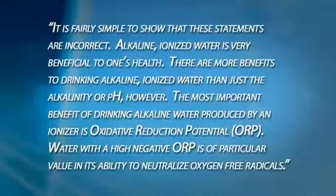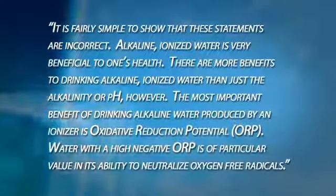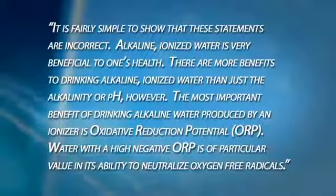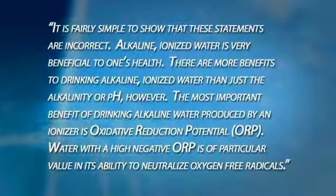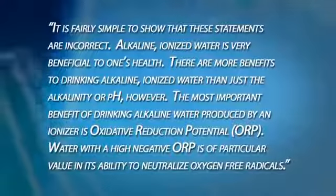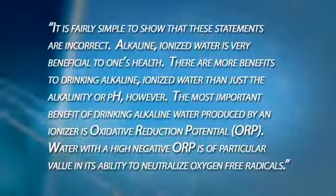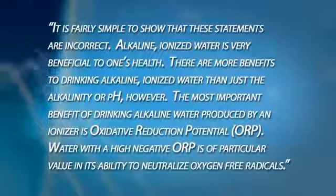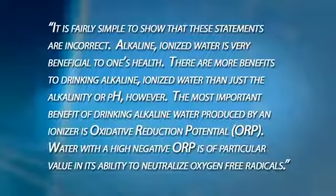It is fairly simple to show that these statements are incorrect. Alkaline ionized water is very beneficial to one's health. There are more benefits to drinking alkaline ionized water than just the alkalinity or pH. The most important benefit of drinking alkaline water produced by an ionizer is the oxidation reduction potential. Water with a high negative ORP is of particular value in its ability to neutralize oxygen-free radicals.